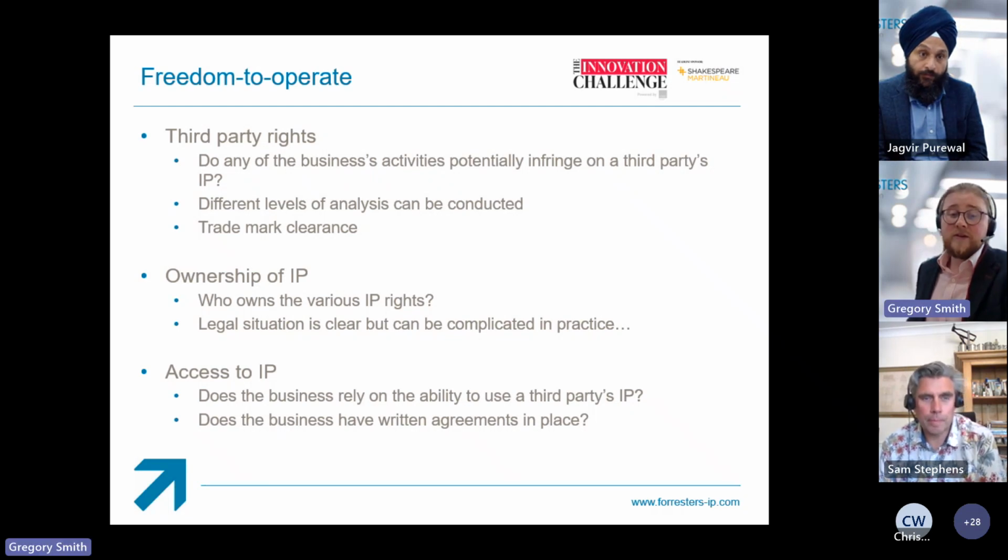And then moving on to ownership of IP. This is something that I'll talk about again, but it's important to make sure that if you need access to IP, you do have those agreements in place to make sure that you can do what you want to commercially. Yeah, it's as simple as that. Make sure that if you're going to enter into agreements to develop things with people, or collaborate with people, the ownership is going to vest where you think it is.